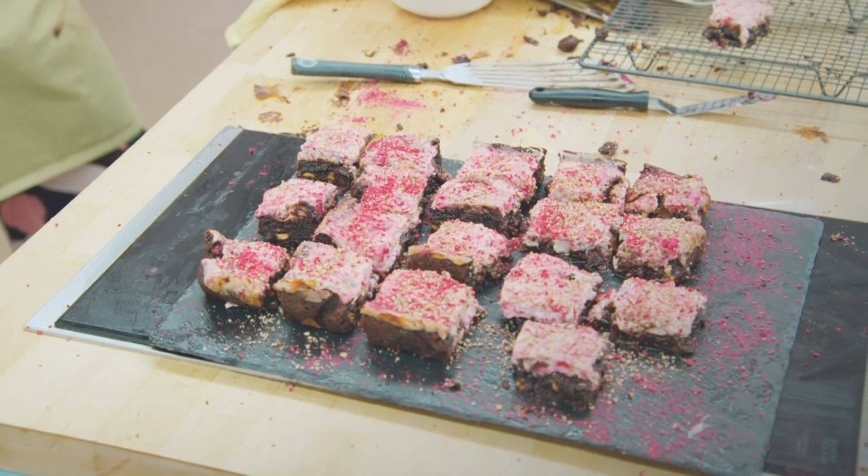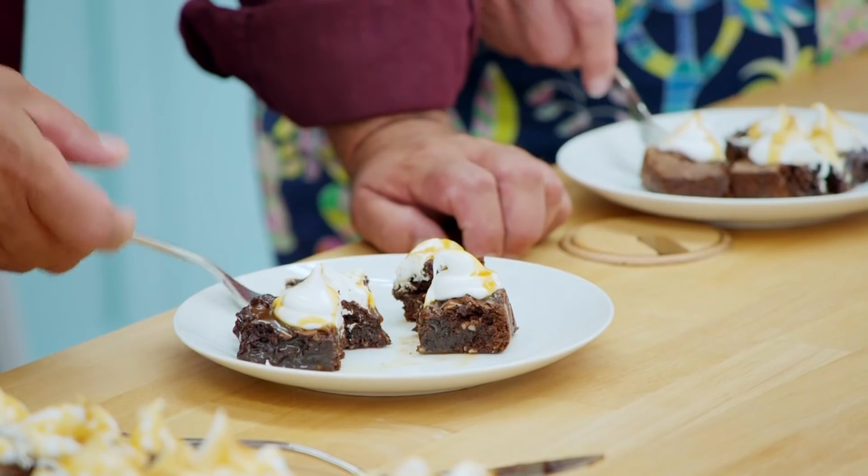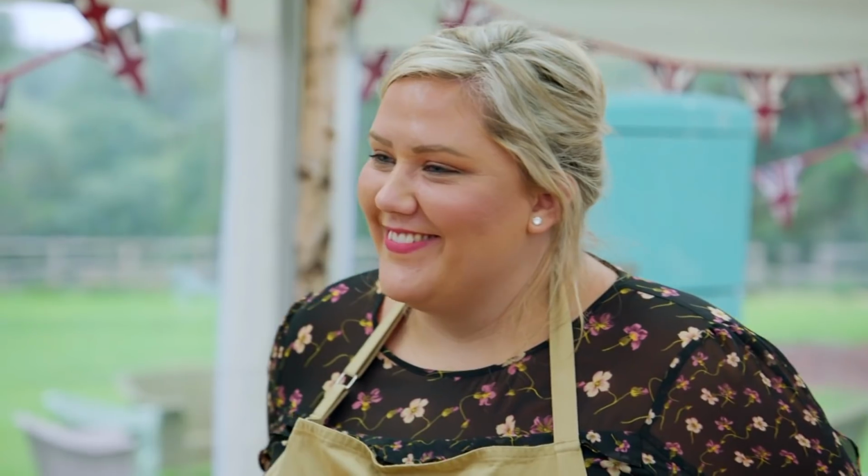Oh, raw. They're not cooked. It looks like an actual car crash. Yeah, it does look a mess. I really think that's too much Italian meringue. Okay. It's too sweet. It's underbaked.